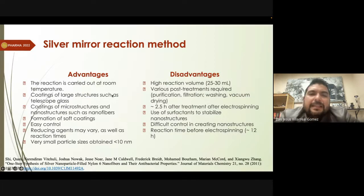Among the advantages of this last method that we will discuss today is that the reaction can be done at room temperature. You can coat large structures, for example, a telescope glass. You can also coat microstructures, for example, the nanofibers. You can create soft coatings, easy to control. Reducing agents may vary. There are cheaper ones, there are more effective ones, and you can also obtain a very small particle size, less than 10 nanometers.